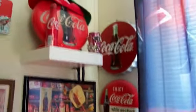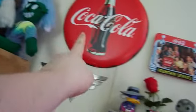But actually, quick fun story about that sign right there. I ordered a sign that was not that. I actually ordered a sign that kind of looked like that, but a little bit more bulbed. It was a button sign, but more bulbed than that one. I bought it from the seller, but then that one shows up.